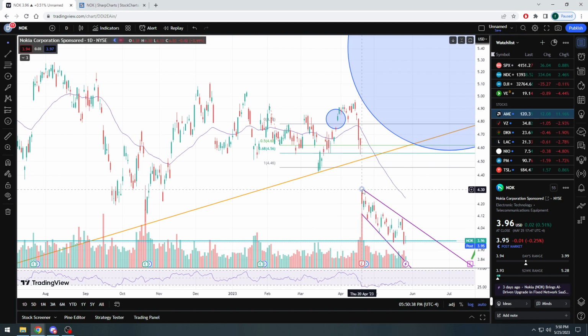And here you can see they've been bouncing it down and around, and unfortunately we are forming a downward trumpet, which again, this trumpet pattern is not really definitive of a bullish move or a bearish move, so we kind of just have to wait and see what's going on here.